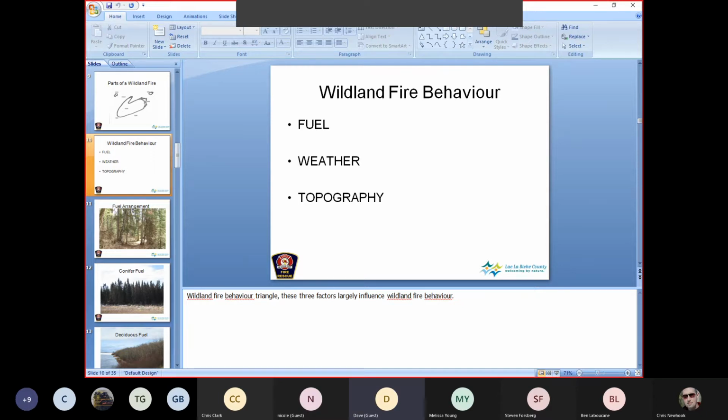So the fire behavior triangle is heat, oxygen, and fuel. That's what we need for fire. In the wildland, we talk about the wildland fire behavior triangle because these are the three things that really shape the way that fire behaves in the landscape. And we'll talk about all of them individually.